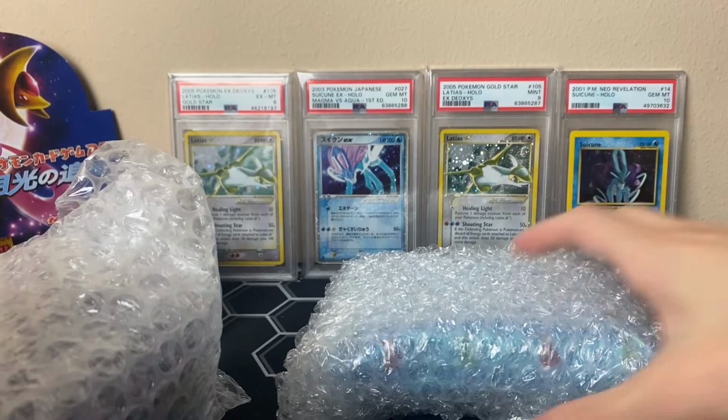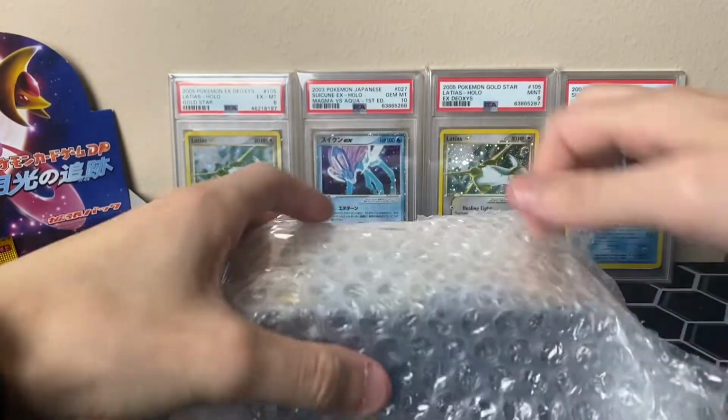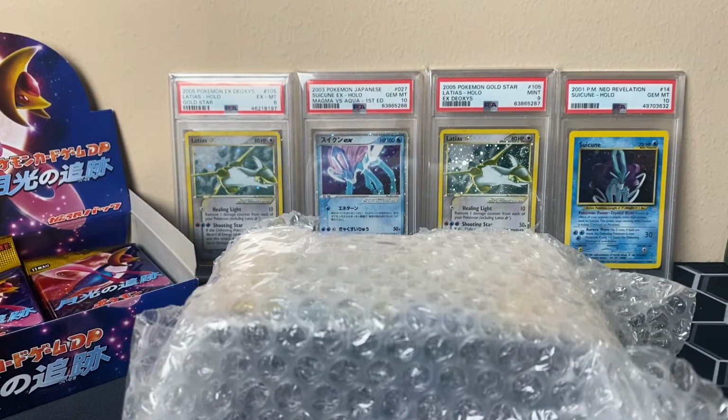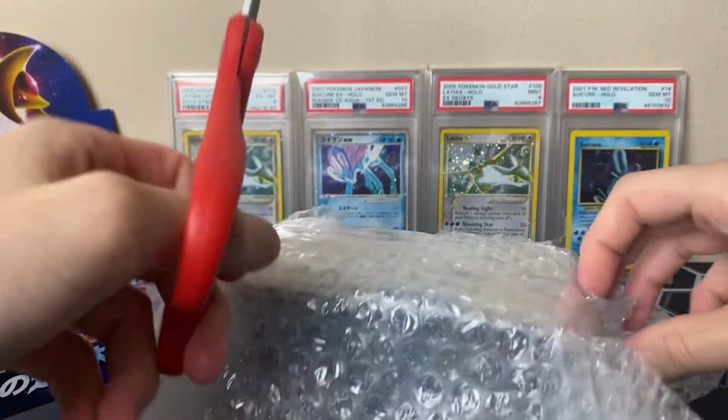So we'll just start off with this. Maybe we'll start off with the big one. So let me get some scissors real quick. Okay, I'll be very extra careful with this right here.